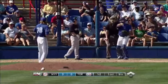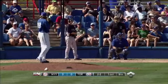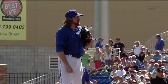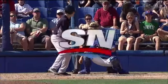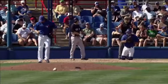1 ball, 2 strikes, and ooh, the crowd wanted the punch out. You did too. I think you were looking, going, "Well, that's a good pitch." 2 balls, 2 strikes. Good looking breaking ball there. Freezes the batter right over the top. Curveball called a little bit high by the home plate umpire.